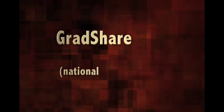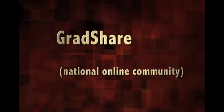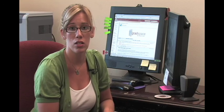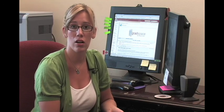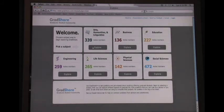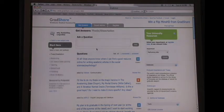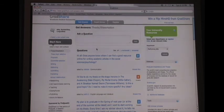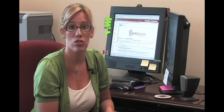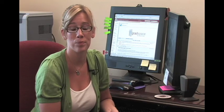GradShare is very similar to GradSpace. The biggest difference is that it also has live feed interaction between students. You can post a question on GradShare and other graduate students can come back and answer, and it'll show, like a normal blog, how many feedbacks you have, and you can read the different responses, and sometimes other students will rate them. If another student doesn't want to write the same explanation, they'll just say, yes, I like this, it's a good answer to your question. Pretty much can help graduate students from beginning to end for grad school.